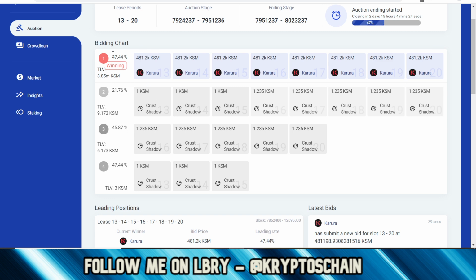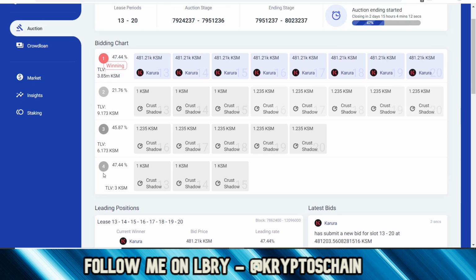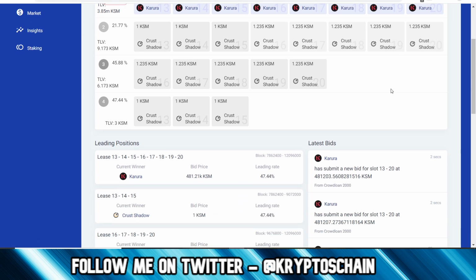But I'm not sure what they're talking about here with number 2, number 3, number 4. TLV, what does this stand for? I don't know, to be honest. But yeah, I mean, if the dashboard says Karura is the winning one, Karura is the winning one, right? So for now, Karura is the winning one.